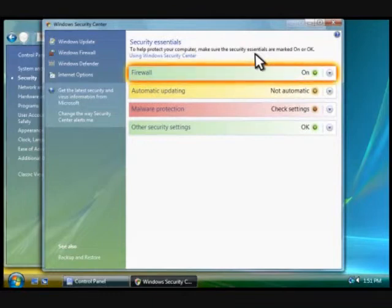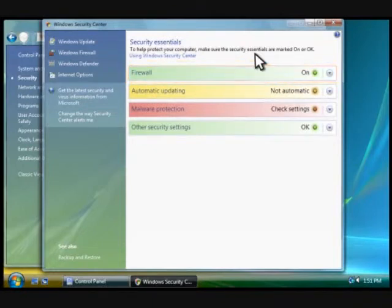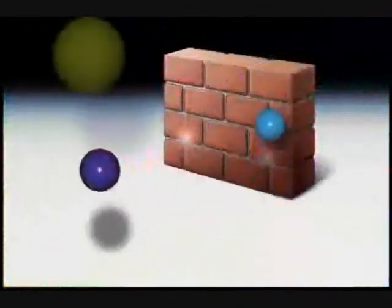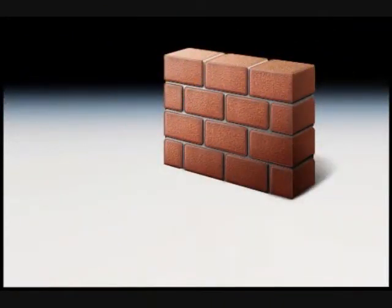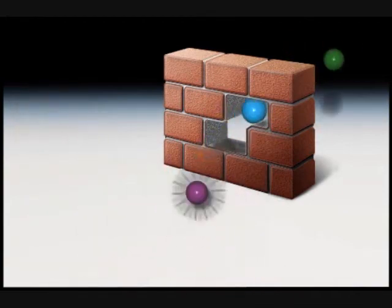First, there's the firewall, which is built into Windows. Here we can see that it's already on, which is the recommended setting. The firewall helps block potentially harmful programs that try to send or receive information on your computer. You can choose to allow programs you trust.